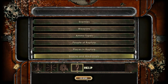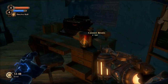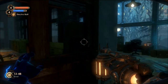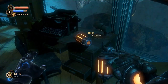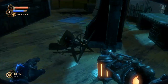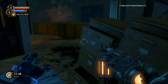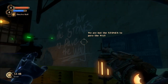That's it for now. Let's move through here. Got canned beans. It's awesome. Recombinant series. XS. Oh, that's familiar from the first game. That was in Ryan's office. Here's some rivets I don't need. Let's search this room first. Inside the desk, potted meat, which we have seen before. We are but the stones to pave the way.